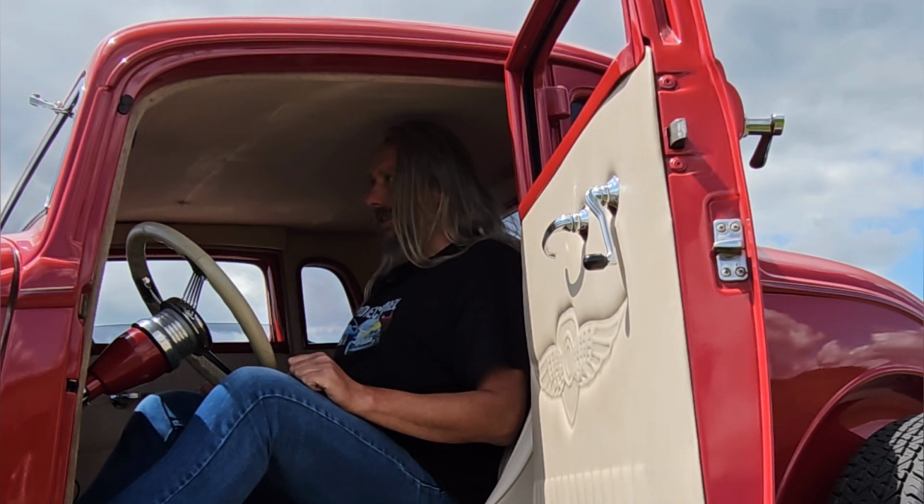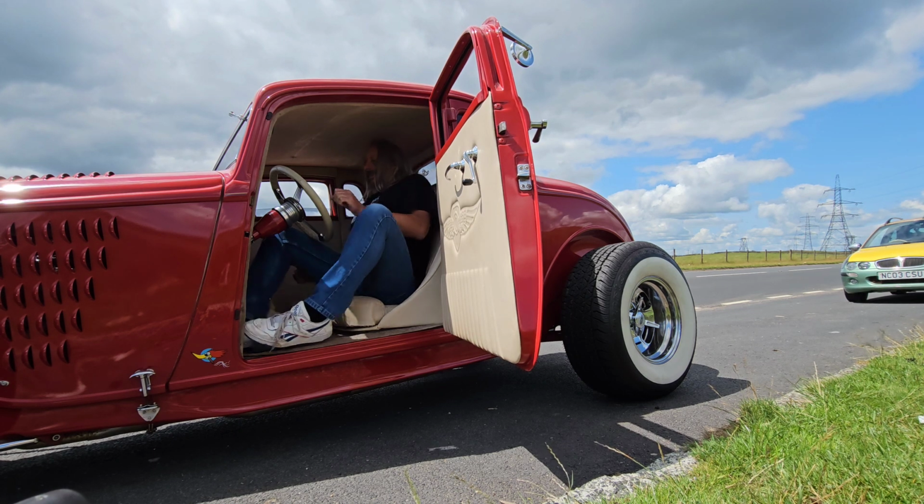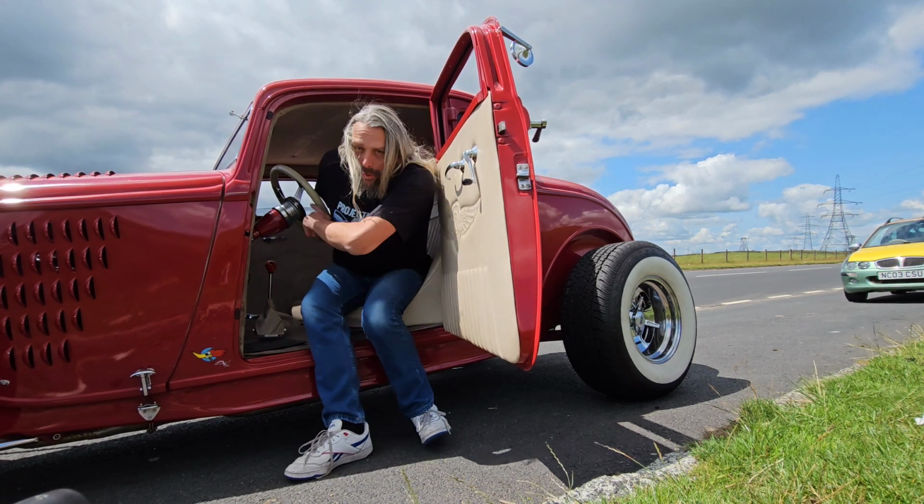There's no way I'm going to drive this. No way. No way would I drive this thing. Far too scared. Ow!